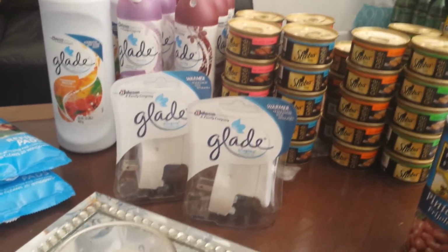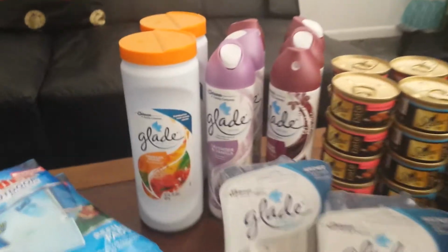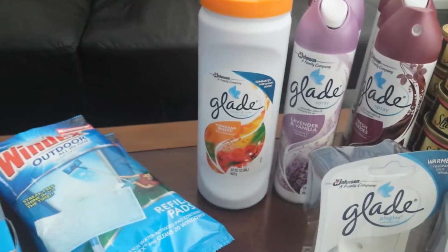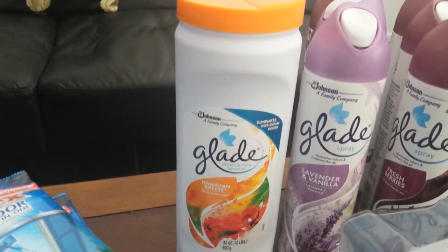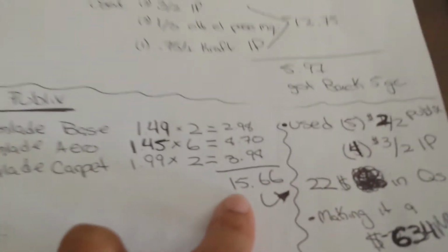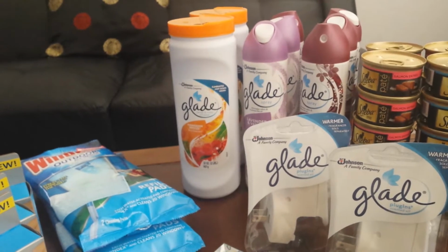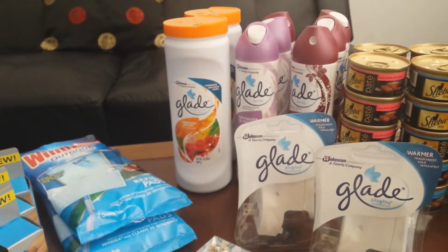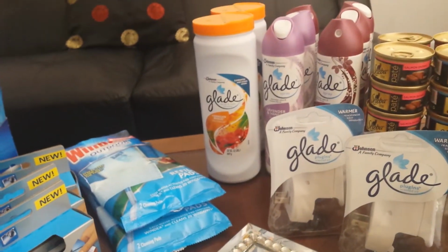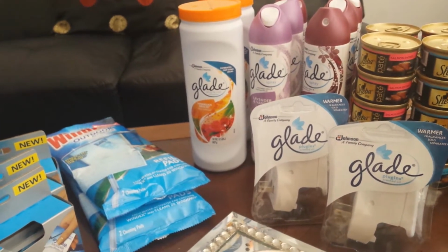The Glade plug-in bases, those were $1.49. I bought 2 of those. I got 6 of the Glade sprays, that they're $1.45. And then I got 2 of the Glade carpet deodorizing cleaning powders. That brought my total to $15.66. I used 5 of the $2 off 2 Publix coupons. I used 4 of the $3 off 2 internet printables. That's the same printable as the Windex. It includes Windex, Glade, and Ziploc. It's no longer available. I repeat, it's no longer available.